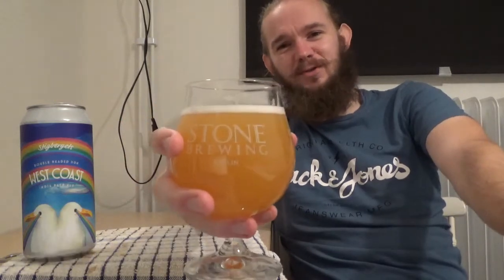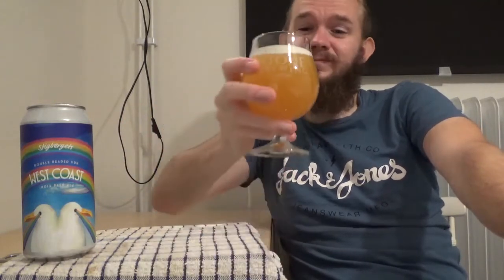This one is the double-headed, double dry hopped West Coast IPA with geese eagles on the front of it. Let's get stuck in and see how we get on. A West Coast Swedish IPA coming in at 6.5%. Let's get stuck in. Skål.